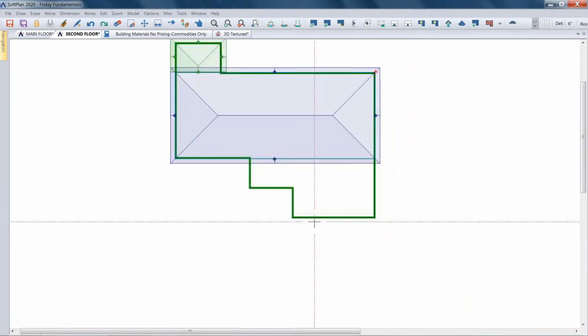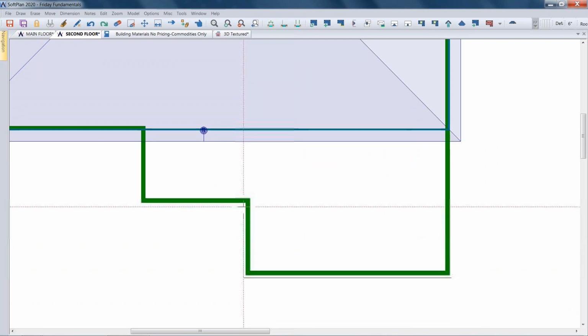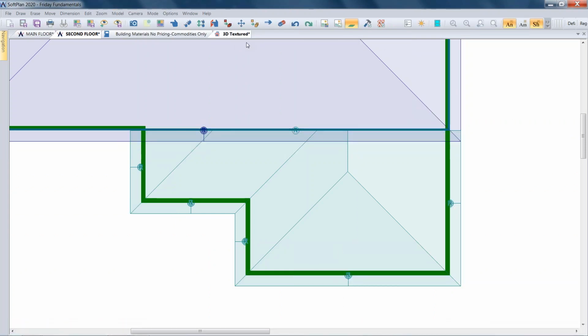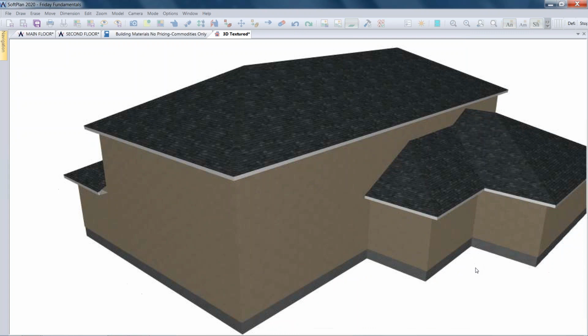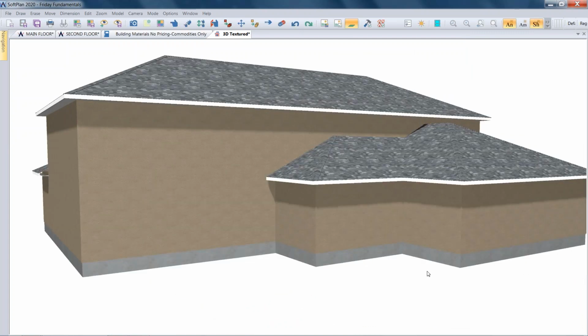Do the same thing down here, zoom in close, don't work far away. Click, click. Some people will use the add roof function. I like to use the trace function. Contact with the wall, slide across, and then close it up, and boom, there you go. And now if I take you back to the 3D textured model, everything is roofed the way it's supposed to be. And you have a 2-story structure with a roofing system that's already built in.